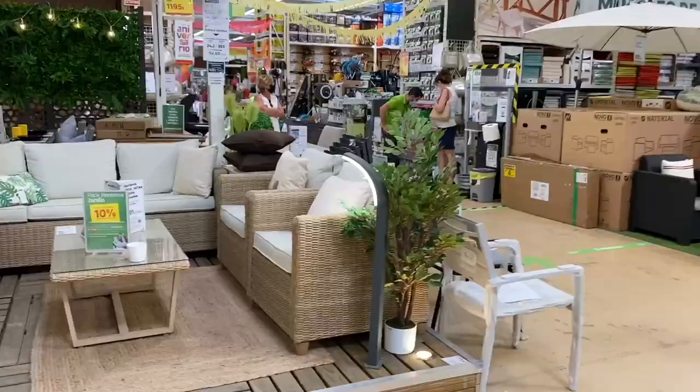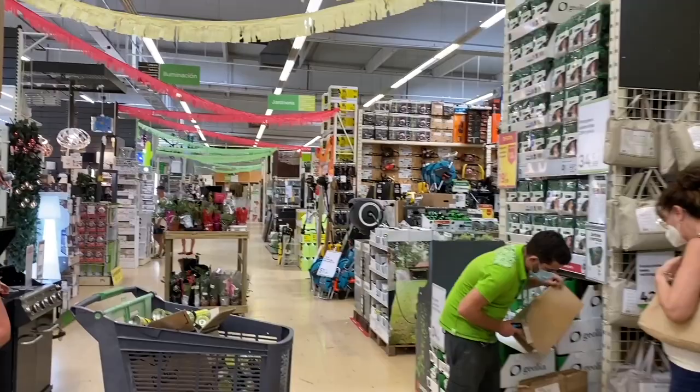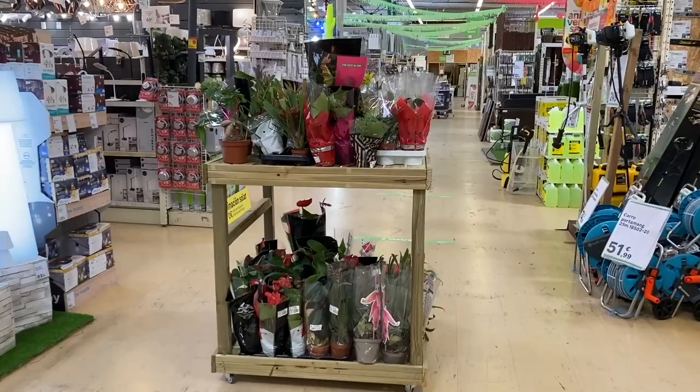So one more chance, one more store. I try to buy a banana tree. Let's go in. Maybe we have luck. Maybe, I'll see. I don't know. Today I didn't have luck with this banana tree.